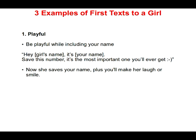Examples of effective first text to a woman. Number 1, playful. The idea of this text is to be playful and at the same time include your name so she can save it onto her phone. The text goes like this. "Hey, girl's name, it's your name. Save this number, it's the most important one you'll ever get." Now, not only does she save your name, but you're also sparking her emotions by being cocky and funny.